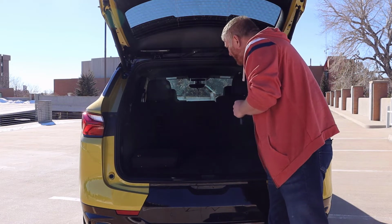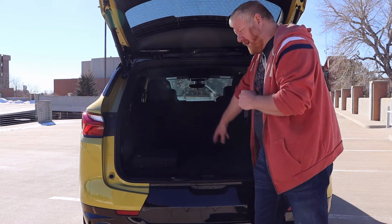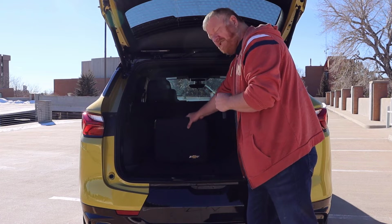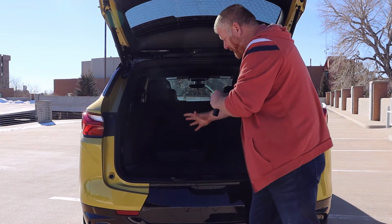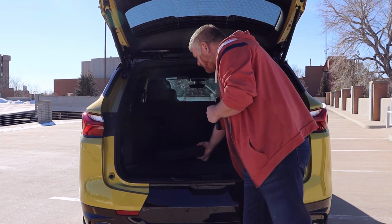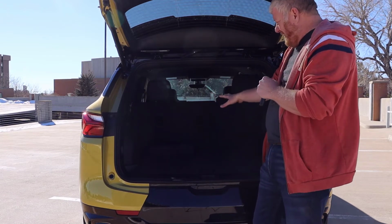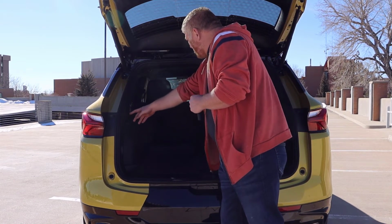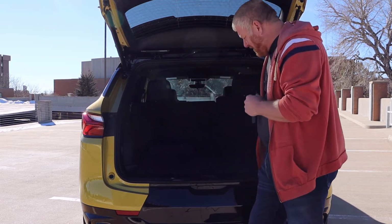There are these quick releases to drop those seats. Those seats do fold flat, so you get a lot of storage space because of that, if you need the cargo. This is a Chevy branded cargo box system, so you can open it up and set it in here and organize your groceries or whatever. I believe this is a dealer option. I don't think it comes from the factory, but it's kind of cool. You also have tie-down sets for. This does not have it in it, but there is a cargo cover you can get. There's also a net that goes across here.